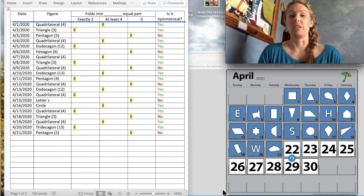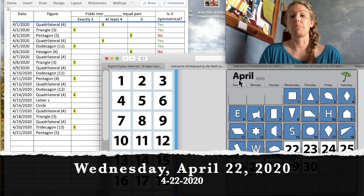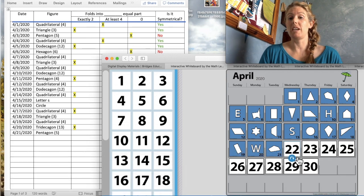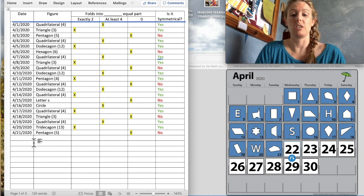We will start with our date today. Let's say it together. Today is Wednesday, that wonderful Wednesday, April 22nd, 2020. Now, while we think what is behind our card that says 22, I will write the date down. Looking over here at our observation chart, do you think we will have equal parts that we can fold our shape into? Or do you think our shape will be symmetrical? Go ahead and make that prediction based on the patterns you see on our chart.